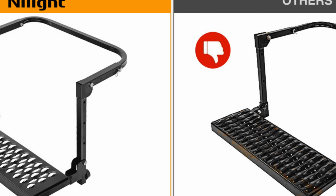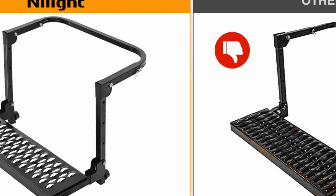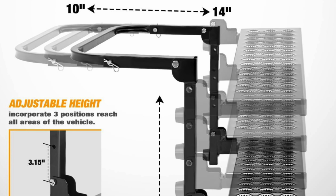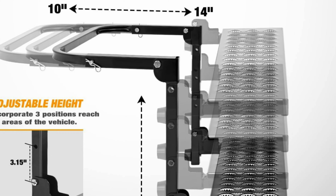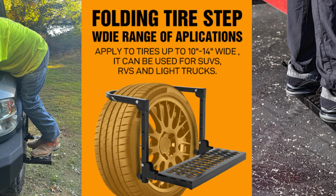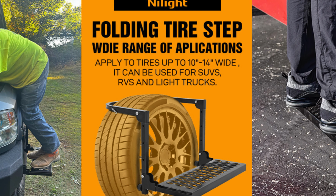The open design promotes safety by allowing mud and debris to fall through, while the metal cheese grater surface, enhanced with anti-slip tape strips, provides unbeatable grip in any conditions. Plus, its sleek black powder coating enhances durability and protects against wear and tear.